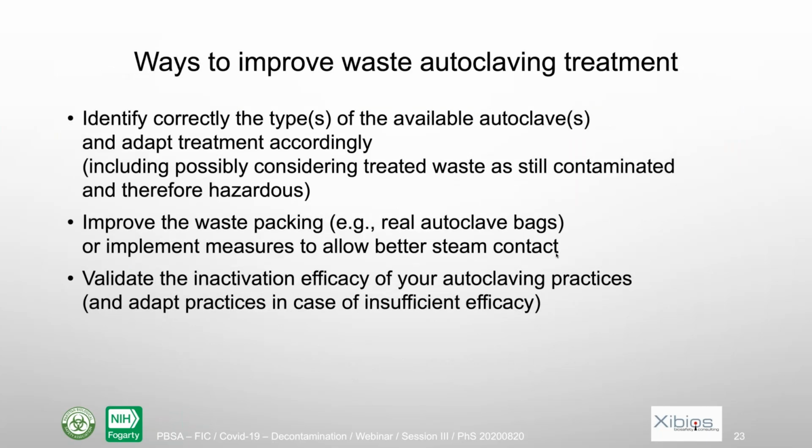Different steps or ways to improve waste autoclaving treatment in your facility. The first thing to do, I think, if you don't know it already, when you go back to your facility, is to identify correctly the type of autoclave that is available and that you are using there. For that, you can either look at the technical documentation of the autoclave. If you don't have it, you can ask a technician. For instance, you should know if you need to add water at the start or if there is something injected. And a technical person should be able to tell you if there is also a vacuum pump, for instance.